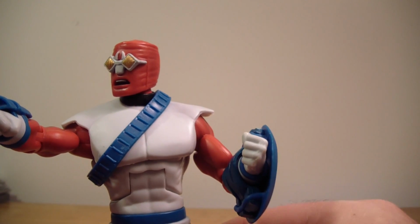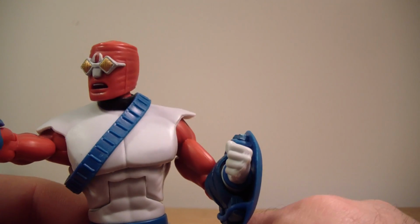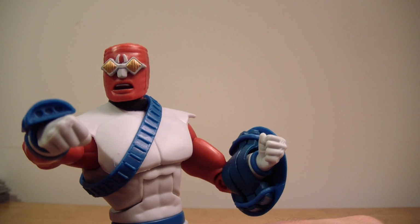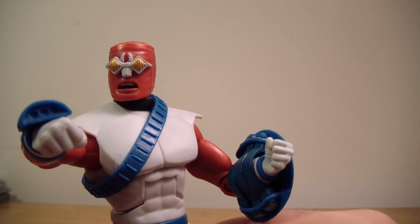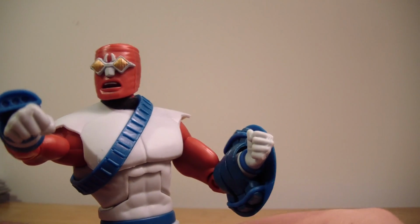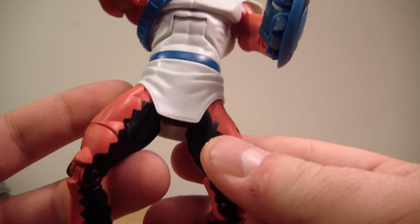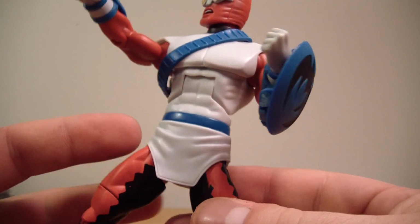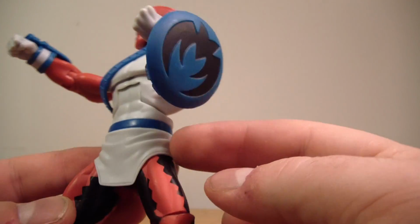Does he capture the character? Absolutely he does. And I know I say that a lot with a lot of these figures, but that's important. I mean, who wants a figure that doesn't capture the characters accurately? He is unique in his look here. I don't believe anybody's used this skirt effect here.